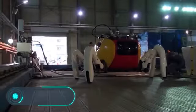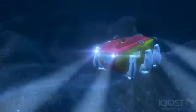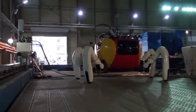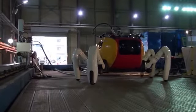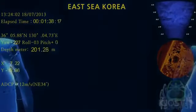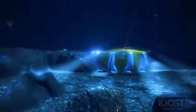Crabster CR200. Humanity is working hard to explore the ocean floor and learn more about it. The Crabster CR200 was created to patrol the coastal area of the Korean peninsula. The fact is that there are very strong underwater currents in this region, so swimming in these conditions is complicated. But the robot you see on the screen has no problem doing it.